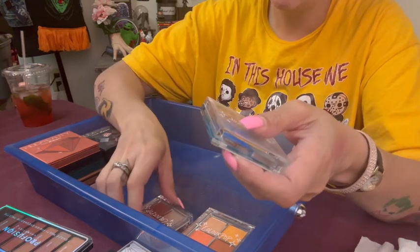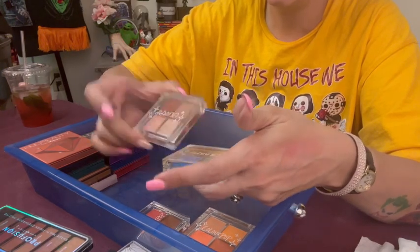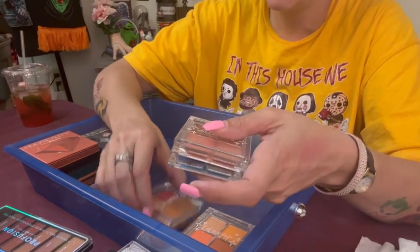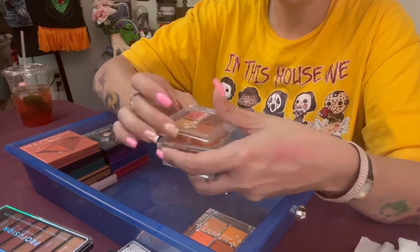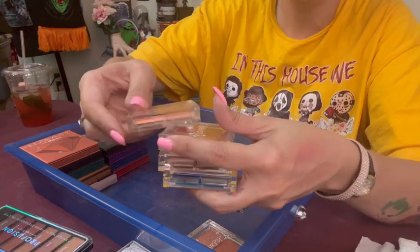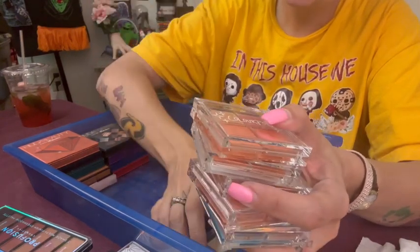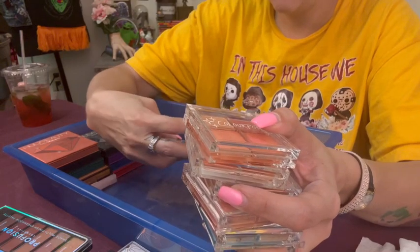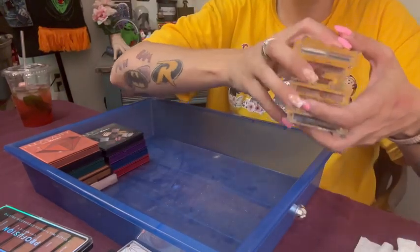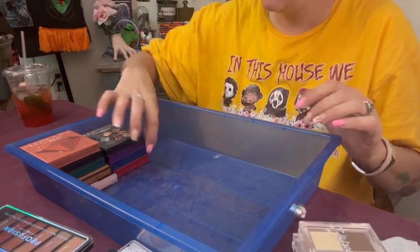Got some ColourPop quads. I hate the packaging on these, but the formula is really good. I've got a blue one. My friend Christina sent me a few. I've gotten a few, and then she sent me a few that I didn't have. I got a pink one, a more orangey one, and another pink one. The packaging is prone to breaking, so I wouldn't travel with these. I can put them upstairs in my caboodle because they're not getting moved around, but like I said, the formula is good. The packaging is terrible.